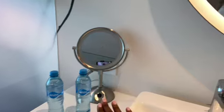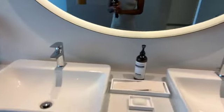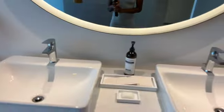We're getting the romance lighting going on here. So I really like this little element here. I'm liking the oval mirror with the lighting around it. Very luxe. We have our free bottles of water. We have our magnifying mirror here. We have 2 double sinks. We have the scale down here, some towels, and the hairdryer as well.